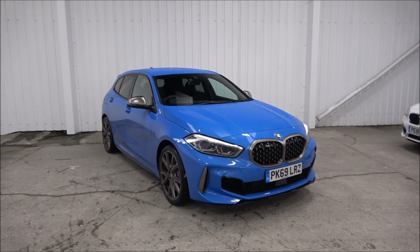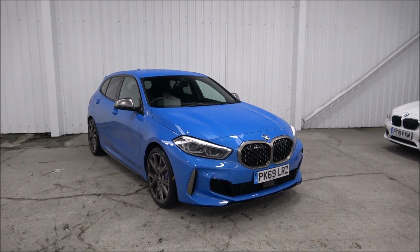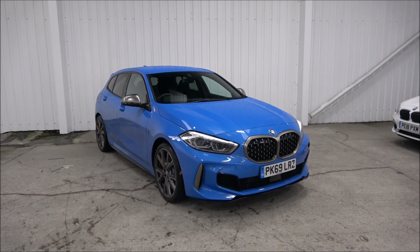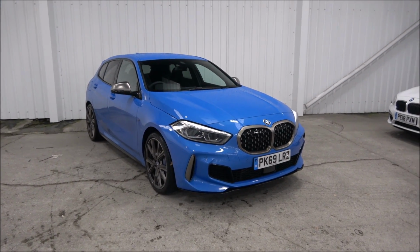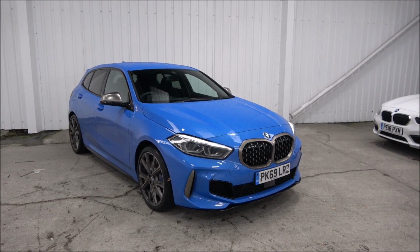Yeah, it's a bit bigger than the last M140i, but it's BMW. They've got to change the design language. Every car cannot look the same. And this is the new 1 Series, and we've just got to deal with it. So it's finished in Misano Blue Metallic. A lot of controversy as well about this now being the xDrive system, which is a four-wheel drive system.